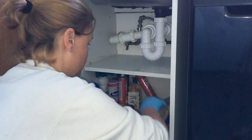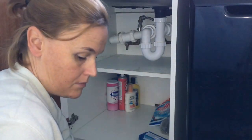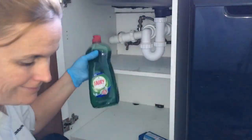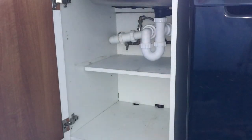But everything has got child proof locks on them anyway, like the Mr. Muscle fluid. And it's just basically dog shampoo and shoe polish really in there. But I did find Fairy Liquid, which I've just rebought, to find one in the cupboard already. And hand soap.